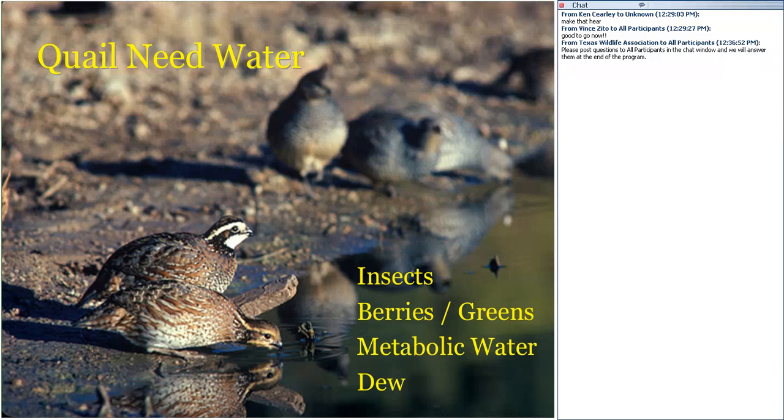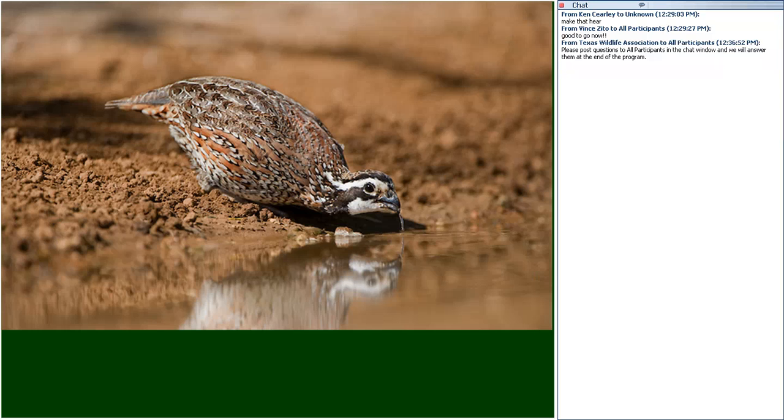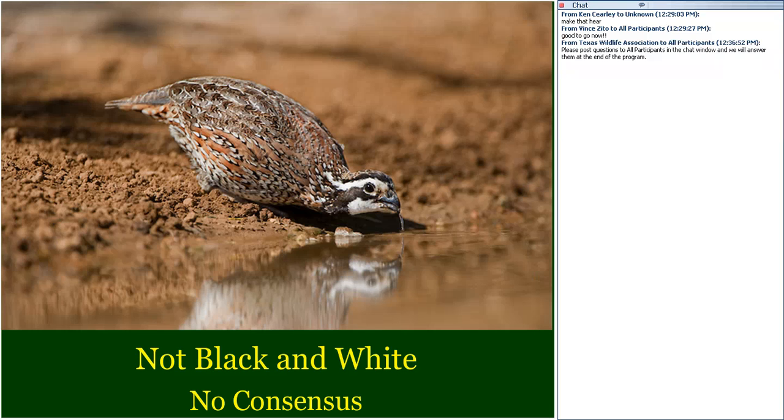The scientists are almost unequivocal in saying that quail do not need freestanding surface water, but quail managers on the ground, ranchers and ranch managers, seem to think, many of them, that water is important. It's not vital to the survival of the species, but many would acknowledge that it probably does help during these dry times. And so when it comes to the necessity of quail for surface water, it's not a black and white issue. There's lots of opinions, there's lots of perspectives, and at this point there's really no consensus between the professionals, the scientists, and the on-the-ground managers. I think if you want to put out water and it's feasible and practical for you to do, it perhaps will help.